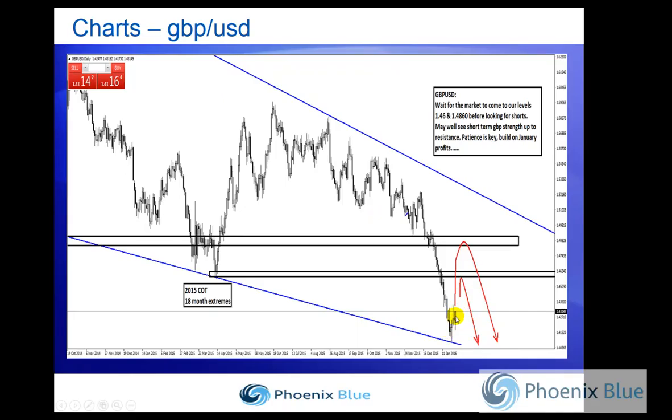Now, is this something we're going to trade? We're not actually going to trade this move up, but what we will be looking at doing is trading from the 1.4625 level or the 1.48625 level. We'll be looking at those particular zones to be getting short. We see further downside in GBP USD. Over the longer term, we'll be looking at extended targets of around 135s. So we are expecting another leg down on this particular market.